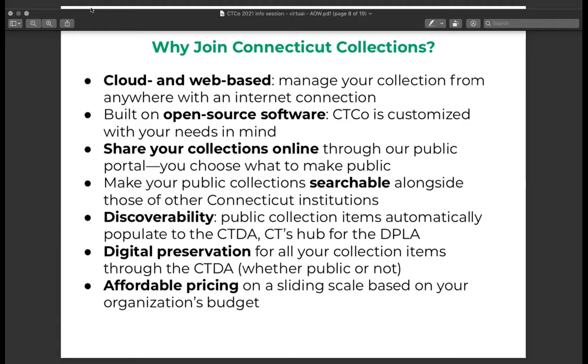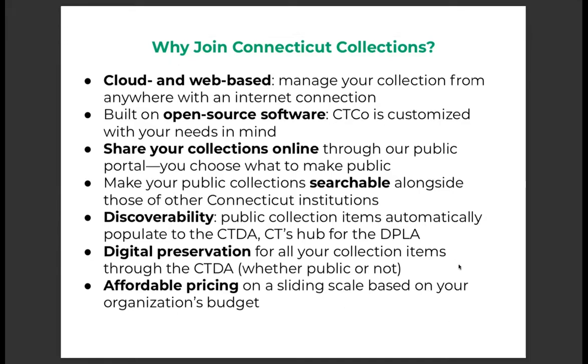The discoverability part, we're going to talk about a little bit more with the CTDA and the digital preservation. And we're also going to continue to talk a little bit more about the affordable pricing aspect of this, because it's not proprietary software. So there's no big company huge price. Nothing's free, and we'll talk about that, but we tried to make it as affordable for people as we can.